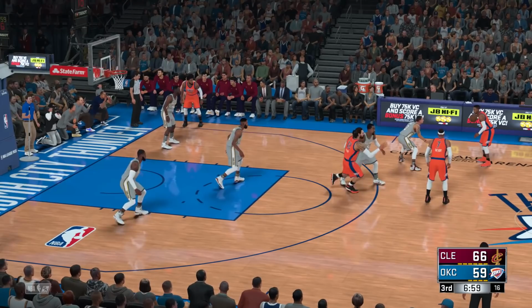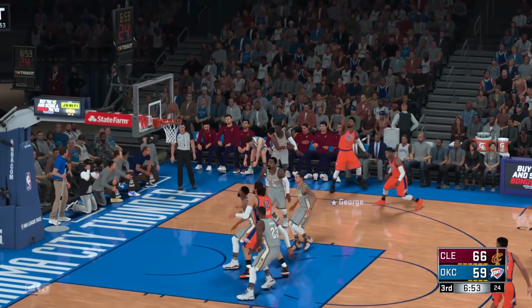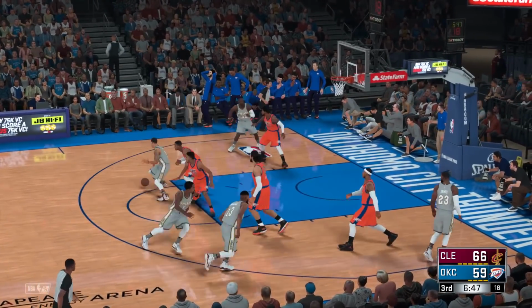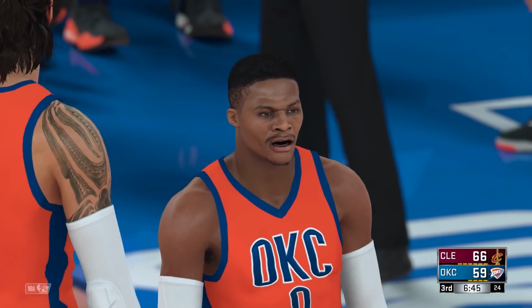Screen by Adams. There's the screen. Westbrook kicks to George. From outside, off the mark. Well, that's the shot they want. He always has the green light when he's that open. Boy, one miss isn't going to change that. So he gets the whistle. Contact on the way up, and 2 shots coming up.